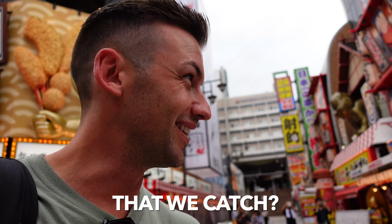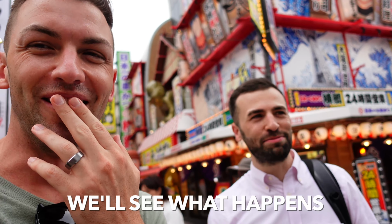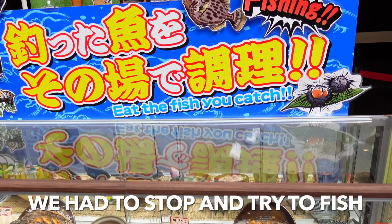Maybe fish? Maybe that fish? That we catch? Yes. Maybe. We'll see what happens. Okay. We'll see what the seating's like. Okay. Walking by the Jumbo Tsurikichi restaurant, we had to stop and try to fish for our own food.